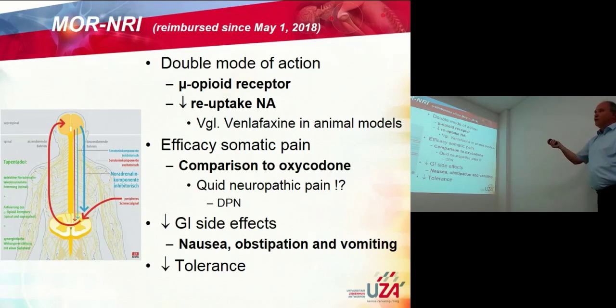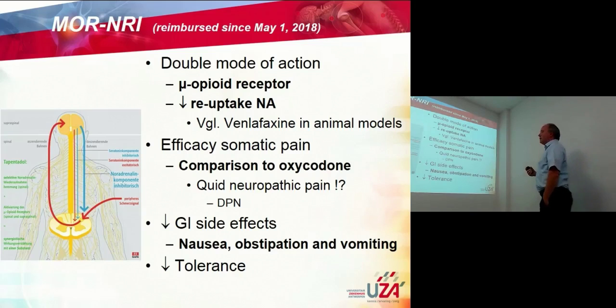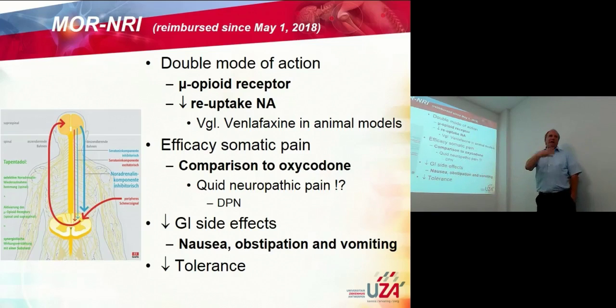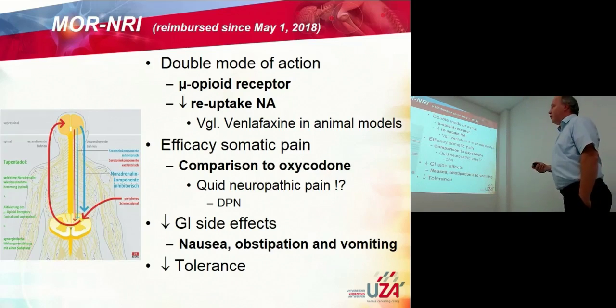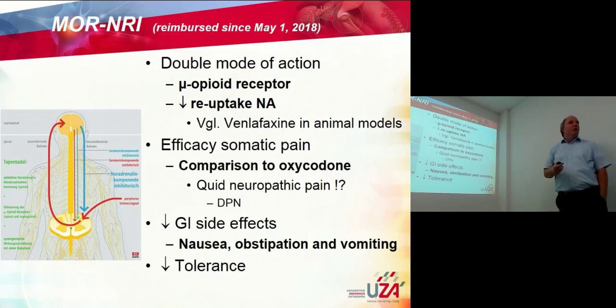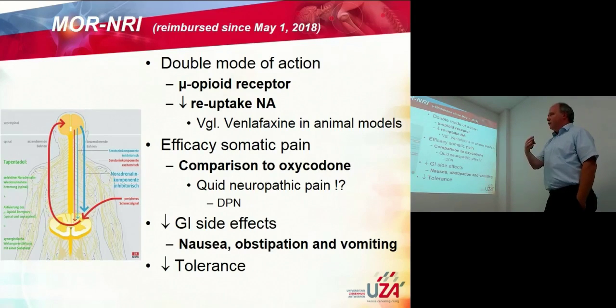This is the new group, the tapentadol. What is the tapentadol? It's a combination of an effect on the mu opioid receptor, but only 5 to 10%, and 90% of its clinical effect is on the descending inhibitory system. So it will increase the availability of noradrenaline in the central nervous system, and therefore it will continuously activate the descending inhibitory system. And so the main analgesic effect of tapentadol is through the activation of the noradrenergic system. That has two main advantages.